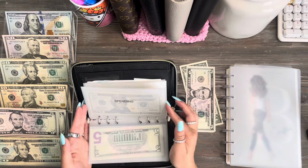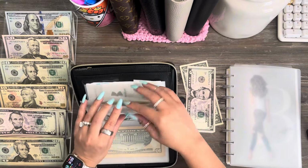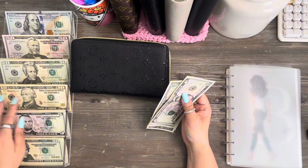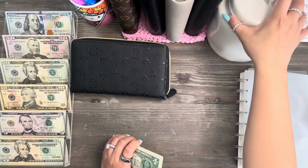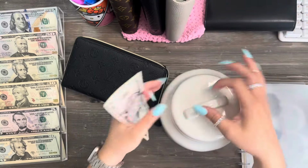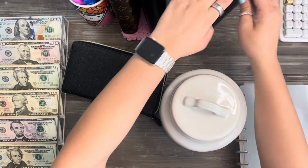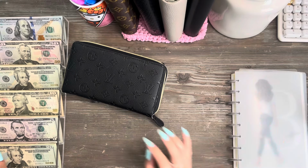Nothing for gas. Spending nothing. Dining out, just 10. Boys, nothing. And then miscellaneous five. So we have 5, 6, 7, 8, 9, 10, 11. So we have 11. That's going to go to the jar for the sticks. Dang, I'm messing up in here. All right, put that in the jar and we'll count it at the end of the year. It's going to be a nice surprise.